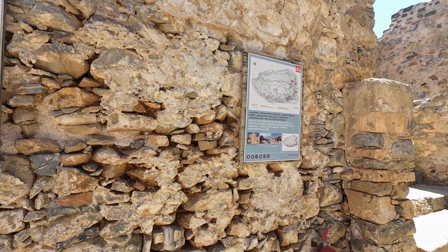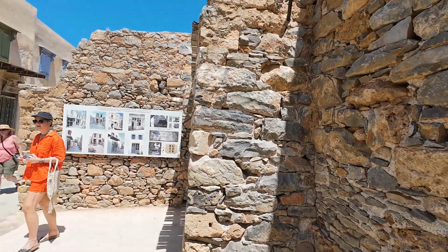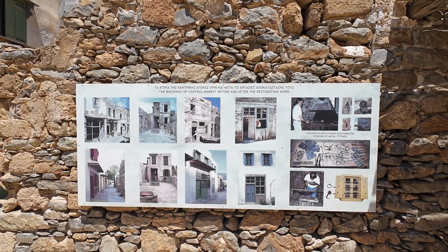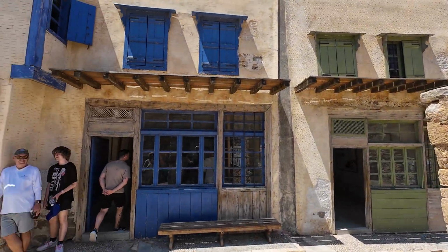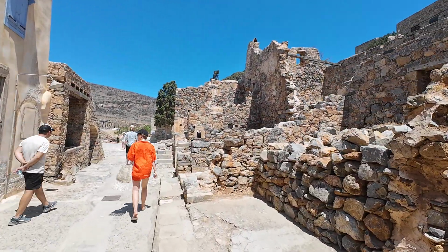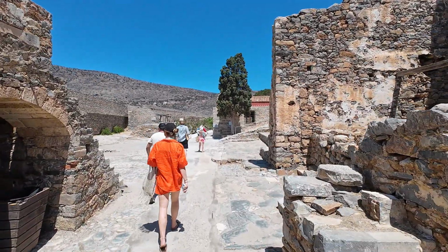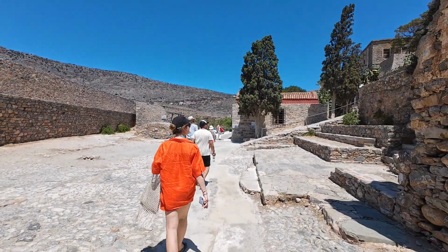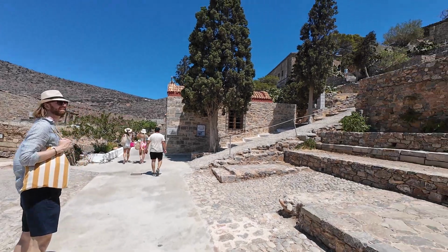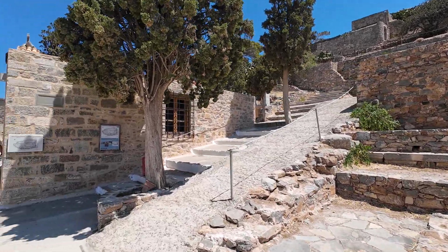Very interesting. This again, mostly the settlement. We're right in the middle of a portion of the settlement from the Ottoman period. And here they are being restored. So quite a lot done. So it looks like after we do the circuit down below, we have to go up and get a better view.